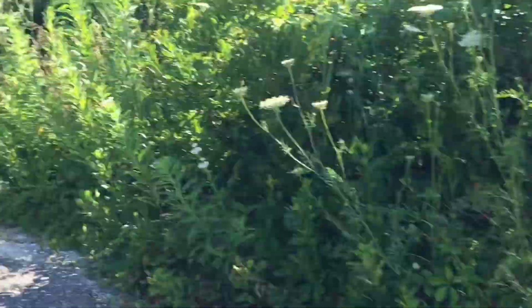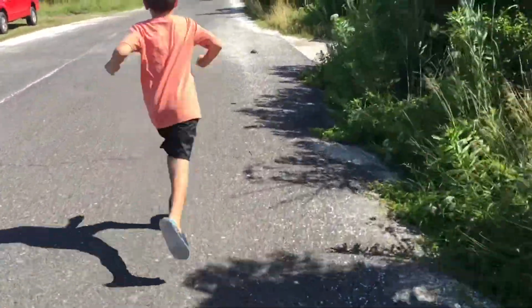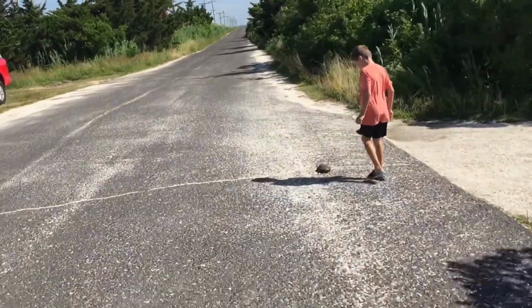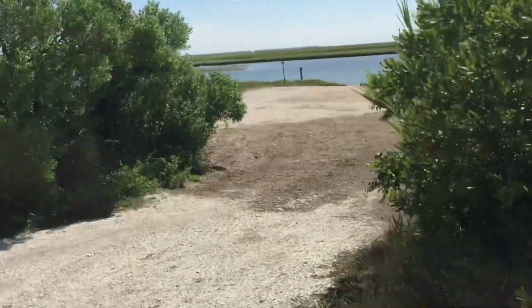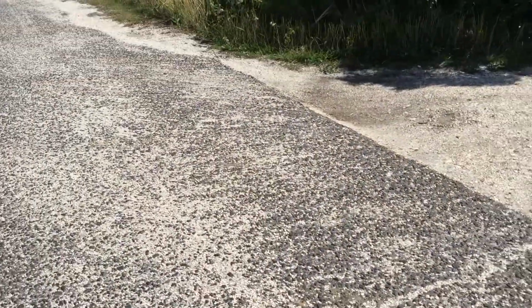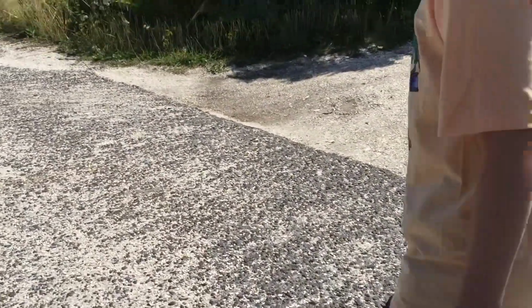Oh, okay. Let's go see. By the red truck. Okay. Good. Take him. And wait, let's see the direction he's going. Put him over there to the side. Just put him to the side. Yeah, right over there to the side.